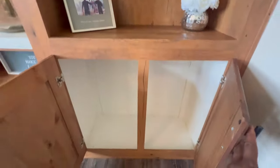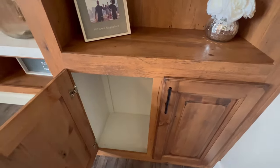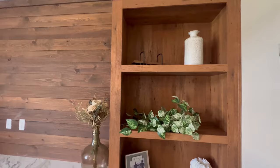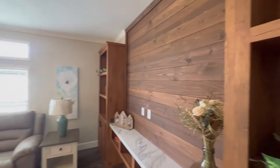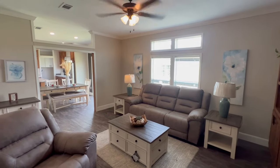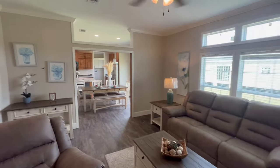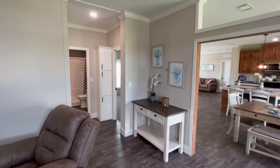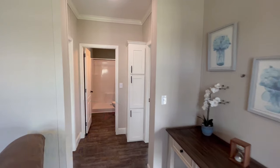Get y'all a look at the cabinet space right there. And the storage space up there. So, all right, let me get y'all a view from another angle. Very nice family room. Very, very nice family room. Okay, so let's go take a look over here.